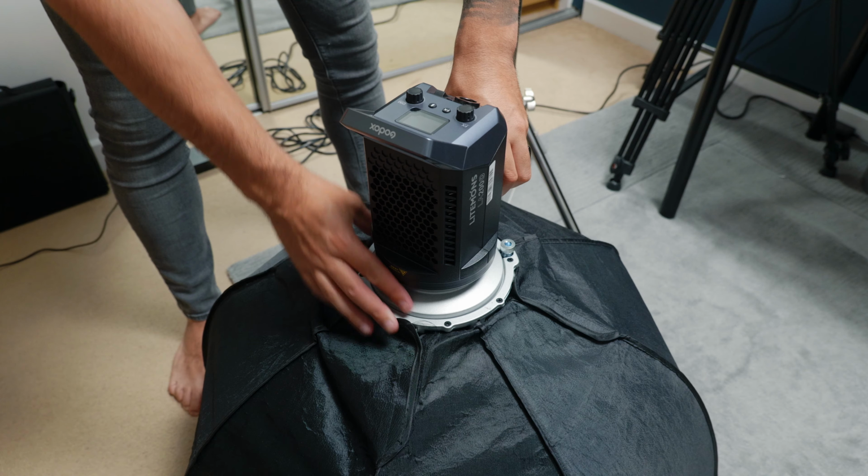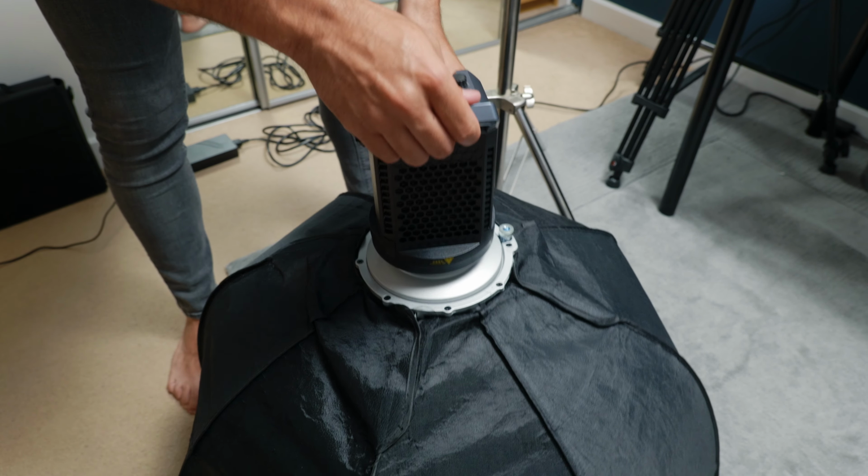Next up, the light modifier I'm using is the Godox SBUE 80cm octagon softbox. It's super cheap and has 2 layers of diffusion, so it gives off a really nice soft light. It's also Bowens mount, so it'll work with most lights on the market, and 80cm I say is a sweet point between size and portability, so you'll still be able to bring this thing around with you, whilst also getting a large light source that'll wrap nicely around your subject's face.